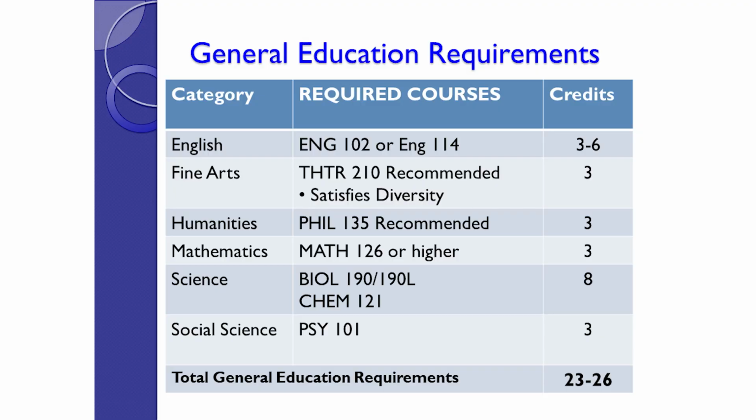All right, so just briefly looking at the requirements. This right here is what Megan was showing you earlier, so I'm not really going to talk much about this. You can see you've got to complete all of the English, fine arts, all of these categories here, in your Psychology 101. And then, of course, we've got your diversity.